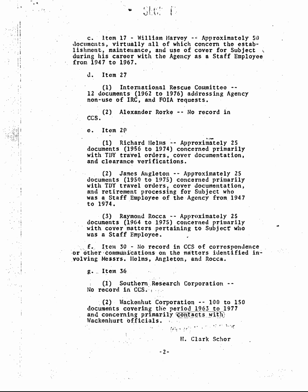And it's not just about individuals, is it? The HSCA also asked about organizations and the broader scope of agency affiliations. The memo shows how the agency logged its engagement, or sometimes its disengagement, with groups like the International Rescue Committee, IRC, that's item 27. There were 12 documents from 62 to 76 addressing the agency's, quote, non-use of the IRC and also FOIA requests related to them.